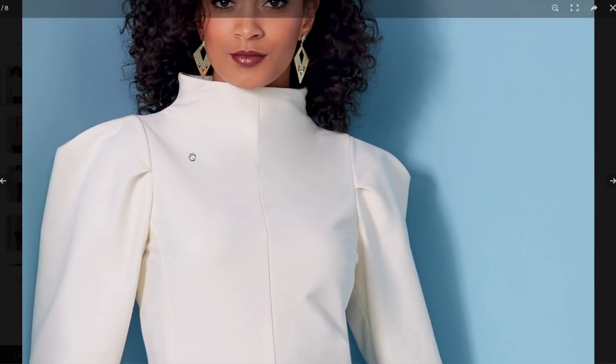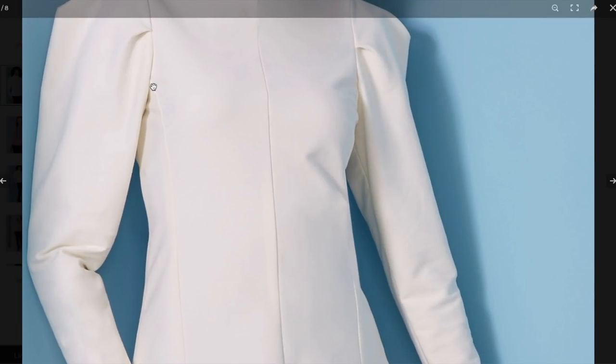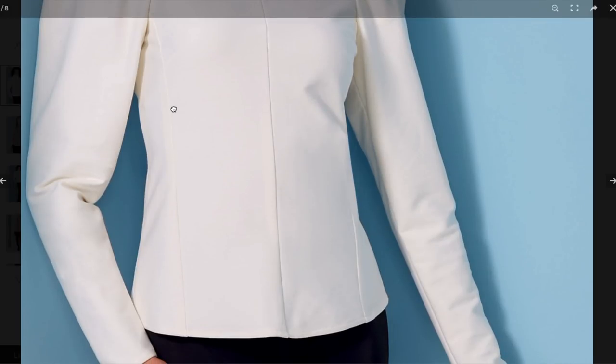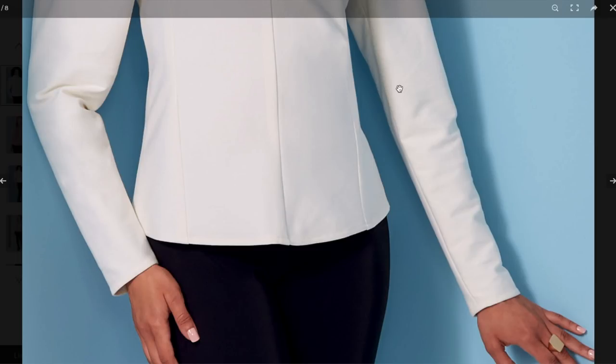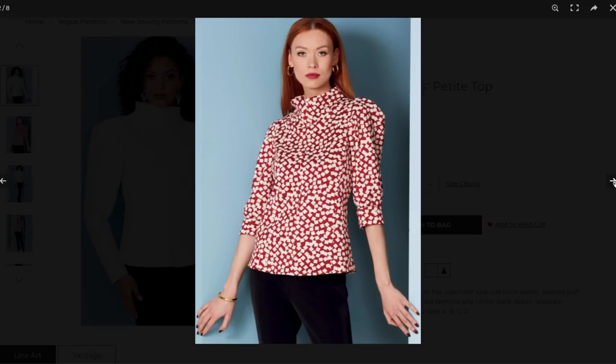I love a funnel neck. Then you have this exaggerated sleeve with pleats in the sleeve cap. They called it a side front and side back. It's kind of like a princess seam. That's where you get all your shaping. And then a two-piece sleeve, or is that a one-piece sleeve? Just a one-piece sleeve. I hope that they have some kind of dart in the elbow here. That would certainly help. Oh, here it is in a print with a shorter sleeve.